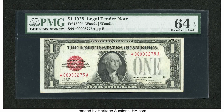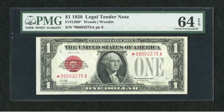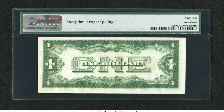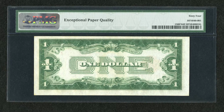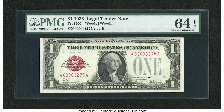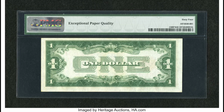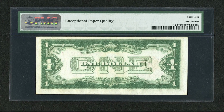Although I advise against that for 2 reasons. 1, you would probably get the cops called on you because most people think a bill like this is fake. And 2, there is much more collector value in a bill like this one that sold for $28,750. If you have one, keep it safe and flat. Let's go to the next bill.